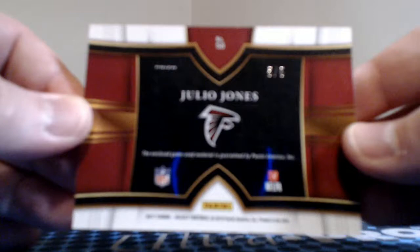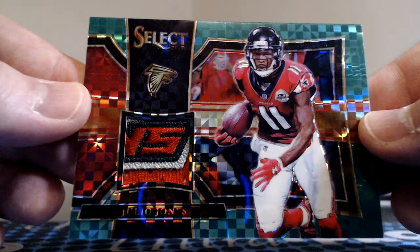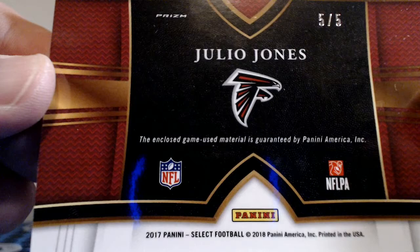I figure we got another emerald. How about for a good friend of mine, long-time breaker with us, Leo Inc.? Julio Jones, part of the Falcons logo. That is disgusting, and it is game used. Leo, I know you're probably not watching. If you watch this break later, I expect a text.